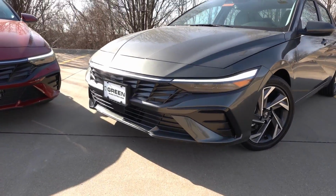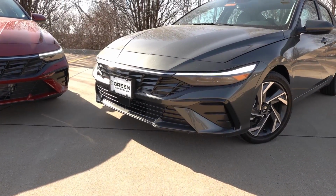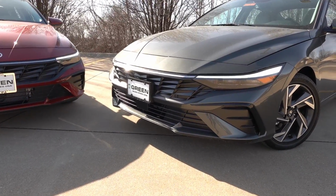Now coming over here to the Limited Hybrid, this is going to have the identical headlamp setup like I mentioned with the LED projector headlights, running lights, and turn signals. You do get the radar sensor for the adaptive cruise and highway drive assist functionality.